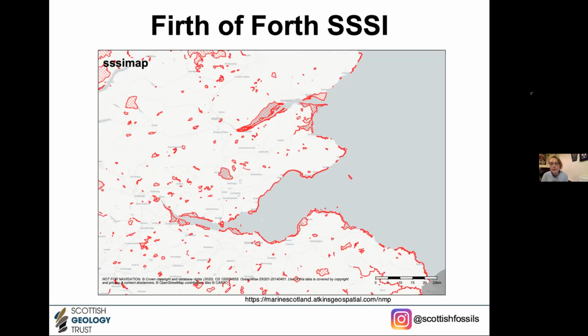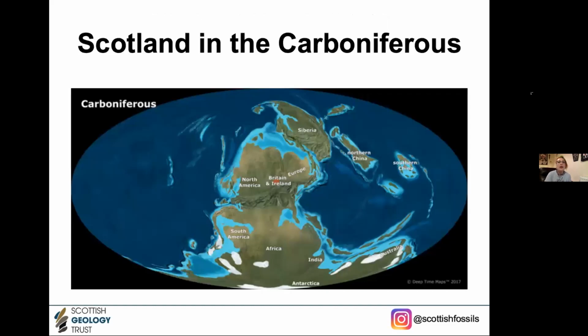But just a little bit of background of Scotland and where we were in the Carboniferous. So a lot of what I'm going to talk about today is the very early Carboniferous, about 330 to 340 million years ago. At that point, Scotland was sitting pretty close to the equator, and we had quite a tropical environment, which is why we get a lot of deposition of our marine limestones.